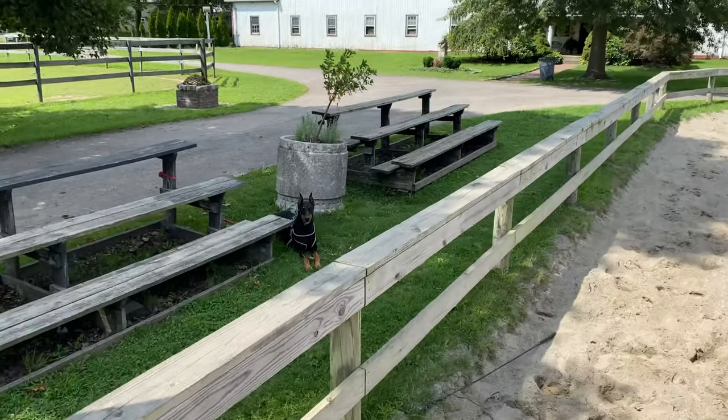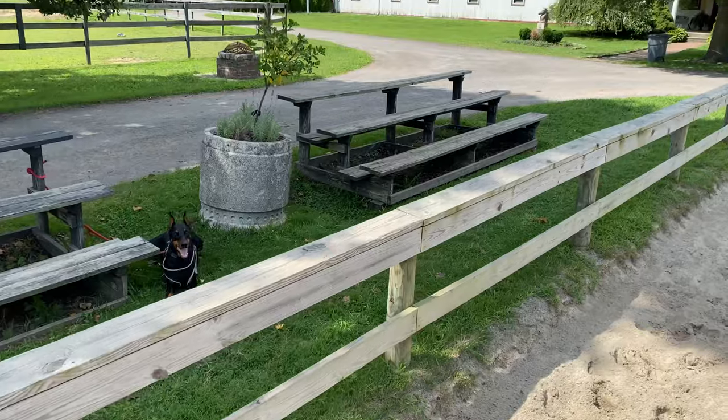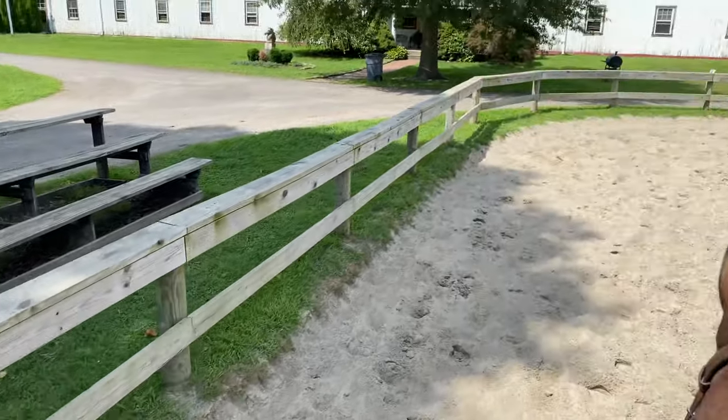There's my Otis waiting patiently in the shade for us to be done riding.